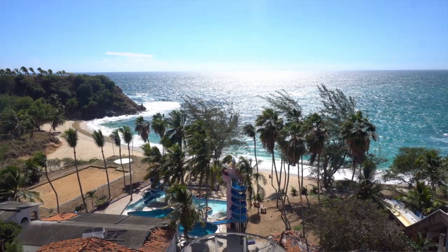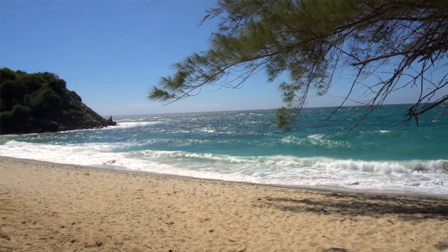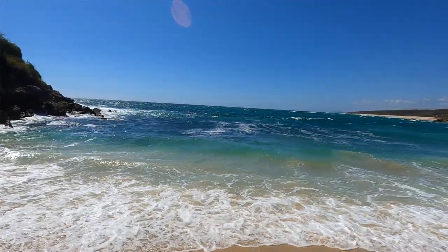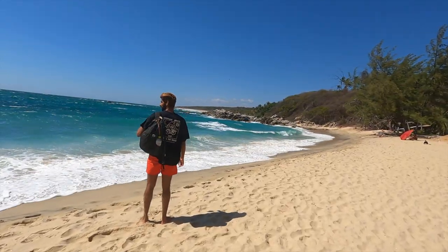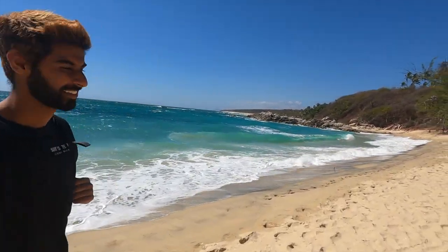Playa Coral from above is absolutely beautiful. We were a little bit unlucky because we went on a day that was very windy, so the sea was not ideal, it was pushing quite a lot, and if you want to do snorkeling, it's difficult because the waves push you against the rocks. But you can walk from Playa Coral to Playa Bococho and vice versa, right?